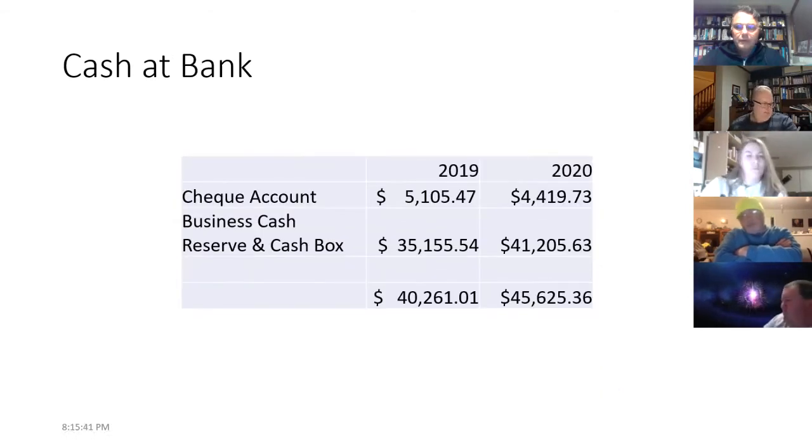Is that the last slide, Peter? One more. Oh, yep, the cash at bank, sorry. They're the cash at bank numbers. So you'll see our cash assets at the end of 2020 equaled $45,625.36. This includes our cash box, cash reserve, and cheque account.